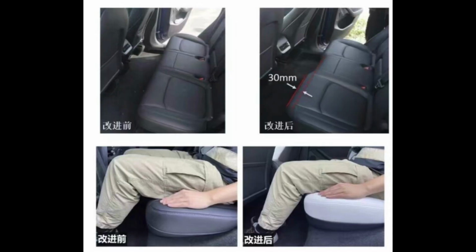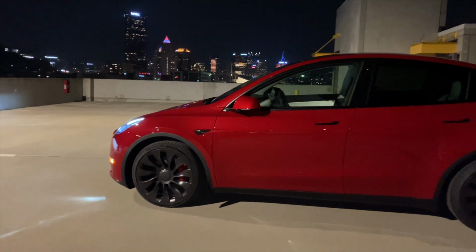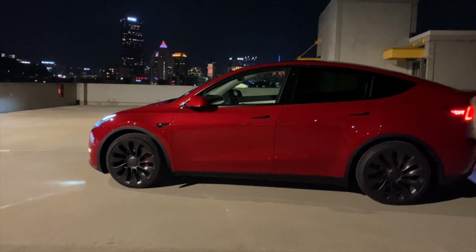Also new recently out of Giga Shanghai, longer rear seats to allow for easier passenger comfort. So the base of the seats are actually a few centimeters longer. Now, it's not yet said if this is going to come to the States or Giga Berlin or other factories. If it's anything like other features in Teslas, we should expect this to, over time, regardless of the production facility, roll out to all Teslas. So the rear seats are getting longer.